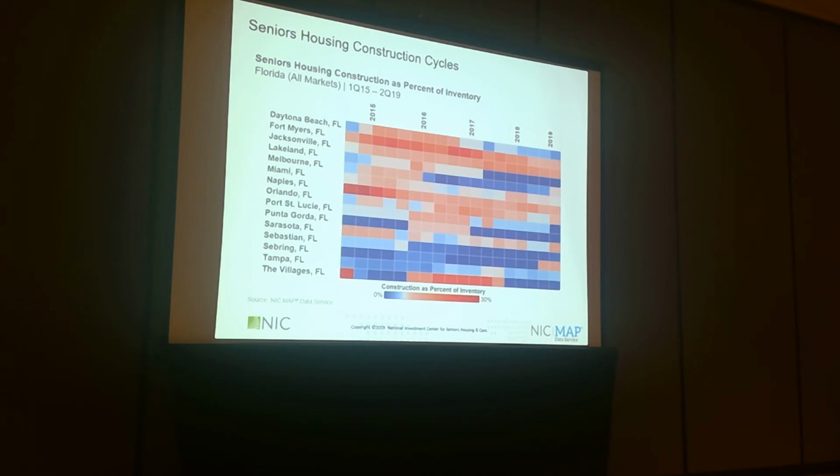If they're building community A, we'll call it, will it hit multiple squares, or is that as a start or as a completion? It's construction as a share of inventory. So one building, if it takes 6 months, will hit 2 quarters, basically. The point is that the darker it gets, the more competition and more building in one particular place as a share of inventory.